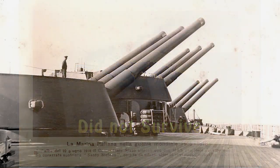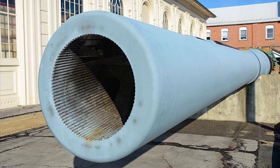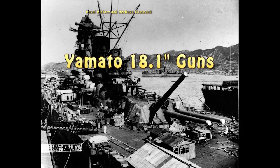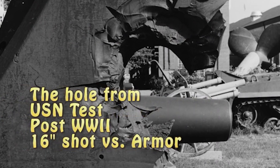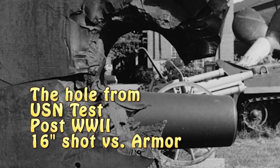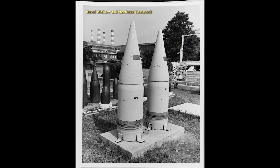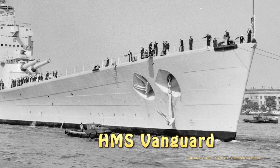Their turrets' big gun size roughly matched the armor's thickness. At the end, the biggest battleships, with 18.1-inch guns, had 25 inches of steel protecting the turrets. They needed it. Shells weighing over 3,000 pounds could be hurled some 25 miles. Wow. The last of these beautiful behemoths launched was the British Royal Navy's HMS Vanguard.